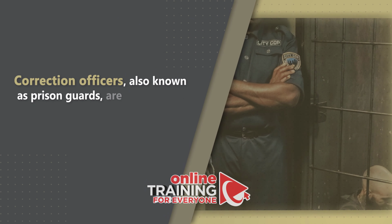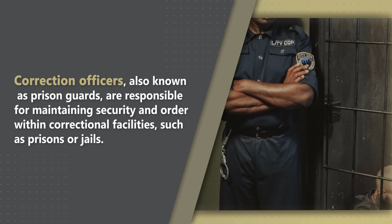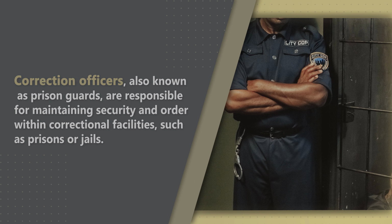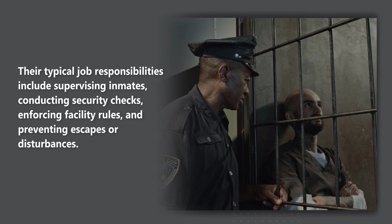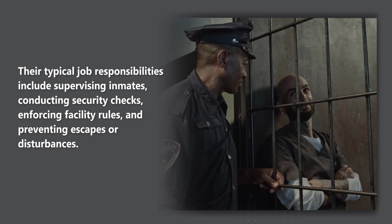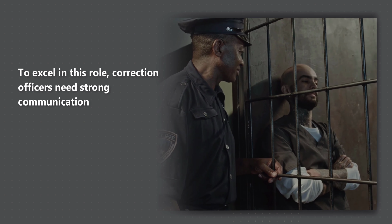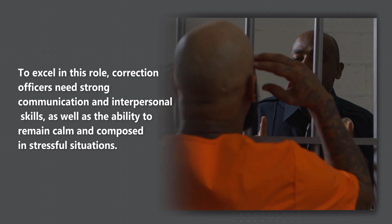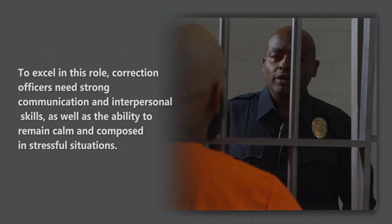Correction officers, also known as prison guards, are responsible for maintaining security and order within correctional facilities such as prisons or jails. Their typical job responsibilities include supervising inmates, conducting security checks, enforcing facility rules, and preventing escapes and disturbances. To excel in this role, correction officers need strong communication and interpersonal skills, as well as the ability to remain calm and composed in stressful situations.